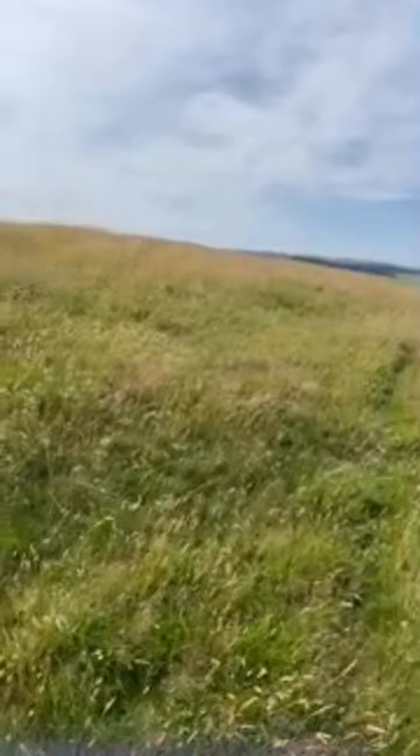If it was windier, they would get blown away. It's blurry. Aye, that might be the signal. There's a phone mast on the next hill, so we should come back into good signal area in a second.